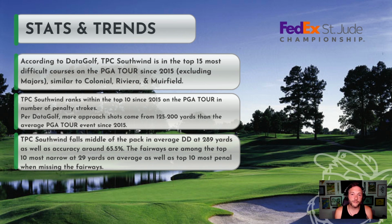So it's not a birdie fest, which is good. I don't want a birdie fest in my first event of the FedEx Cup playoffs. So it can get you. There are big numbers to be had out here, and you do have to kind of pick your spots. Some of these holes are not birdie holes. Some of them are, you got to be more aggressive, and a lot of them you have to play safe.